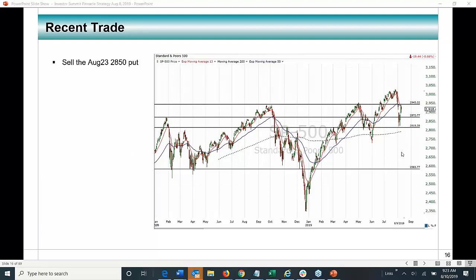So here's the chart of the SPX, and let's look at our levels. We care about these levels. 28.15 is a level represented by these resistance levels here, some congestion and higher volume price action there. It also represents the range near this low and the 200-day line. We have 28.72, which represents this January 2018 high. We have 29.45, which represents this breakout here. So these are the levels that we're in right now.